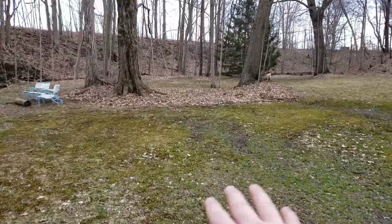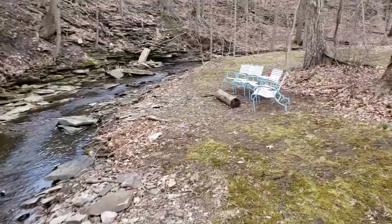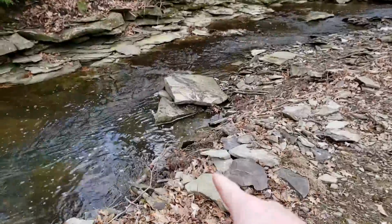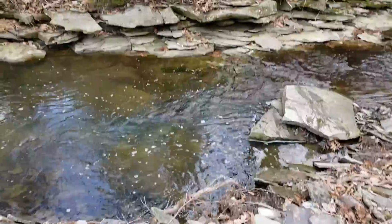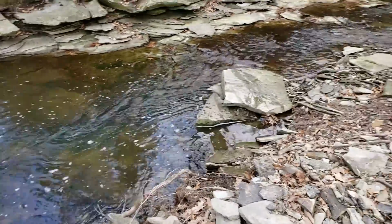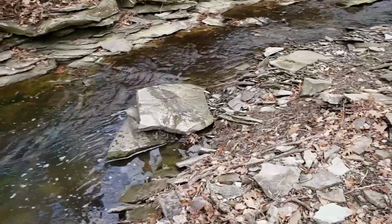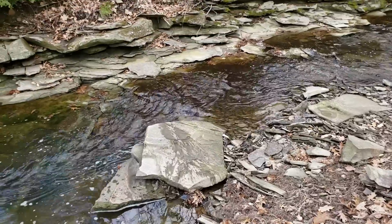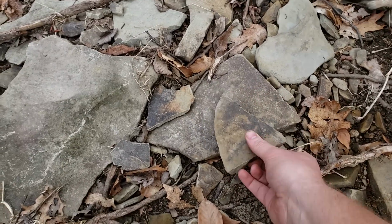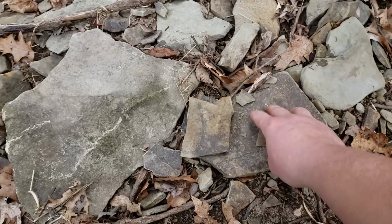I don't know if it's been flat like this for a long time. And growing up, right in front of these chairs here, there used to be, right in here, a rock dam. Just a dam of rocks. So there'd be a little bit of the water backed up here, but not anymore. And right now it's just, I guess, bedrock. And all of the rock down here is this sort of, I guess it's called bluestone. So it's not a very hard rock.